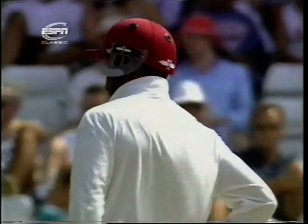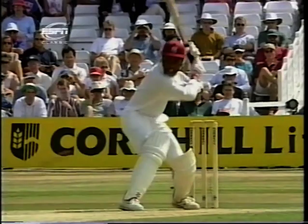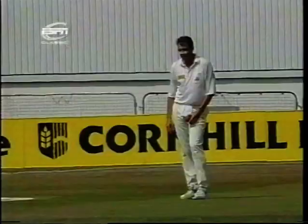Well, Angus Fraser continuing to bowl wide. Just with one slip and one gully. Well, one slip and two gullies. One gully pretty fine and one really wide. Inducing Lara to play into that area, but he's been so much in control. It'd be very difficult to get him out in these circumstances. I think you need to be bowling straighter.